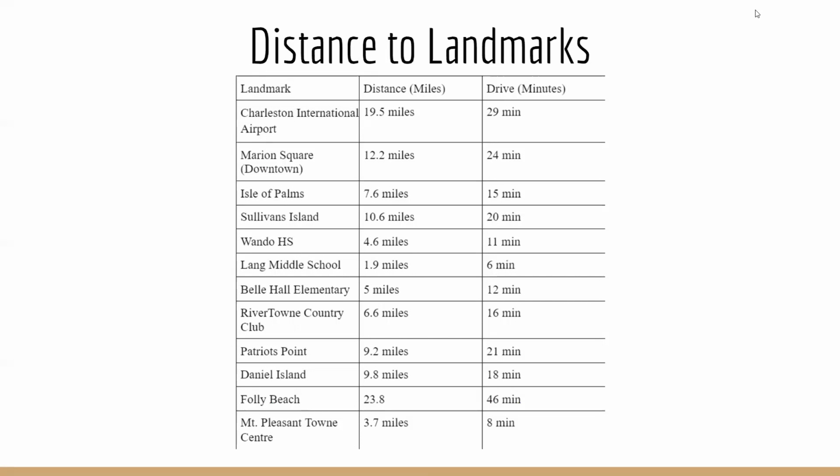There's a few good landmarks, I'd say, in the area. Charleston International Airport is only 19.5 miles, which is a 29-minute drive. Marion Square, which is in downtown Charleston, is 12.2 miles, and that's 24 minutes to get there by car, depending on traffic. Isle of Palms, 7.6 miles, 15 minutes. Sullivan's Island, 10.6 miles, 20 minutes. Wando High School, which is probably the largest high school in South Carolina, is 4.6 miles, which is only 11 minutes because it's in Mount Pleasant.